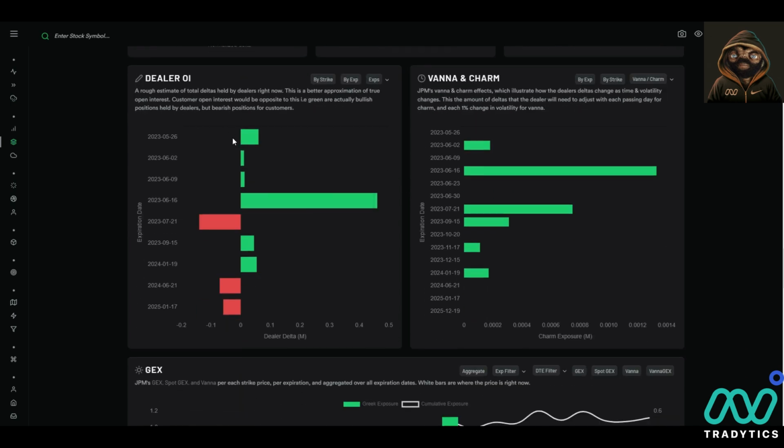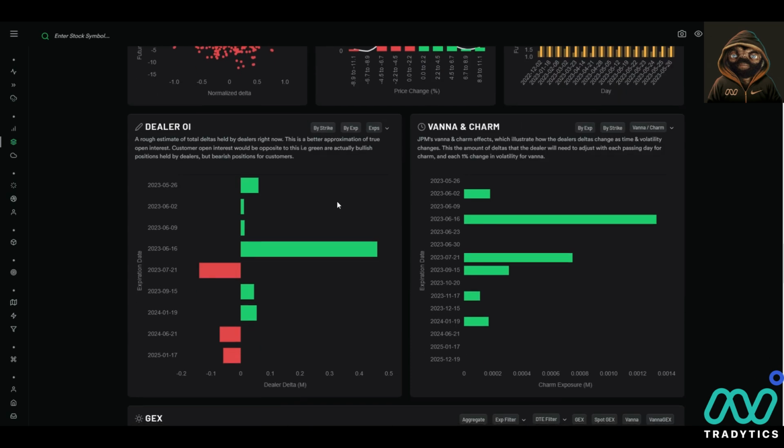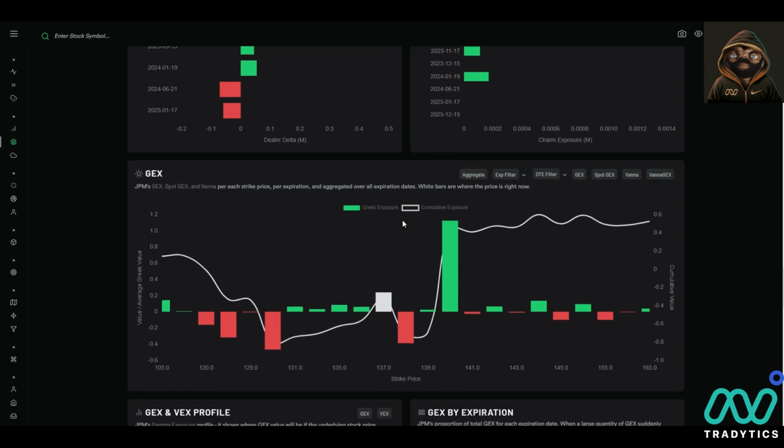Looking at its dealer OI, it's pretty bearish going into the next few weeks, which is interesting because it's a little compelling as we look at some of the positioning here for its price distribution, that it has some potential up. But like I said, these things do change.